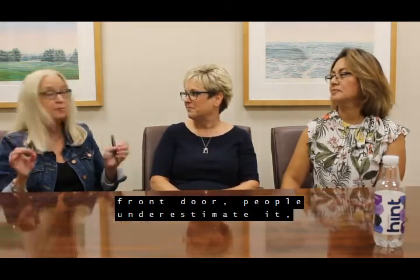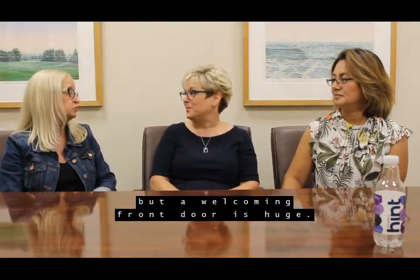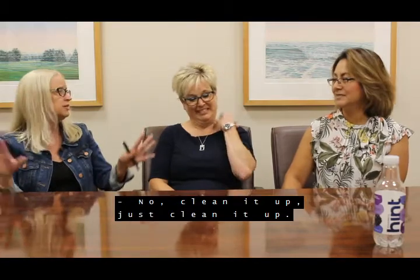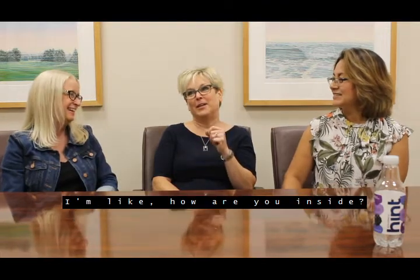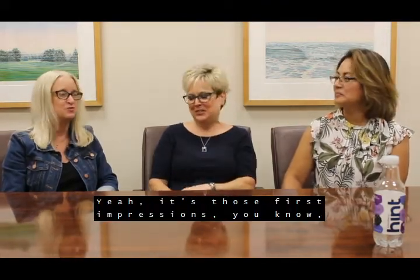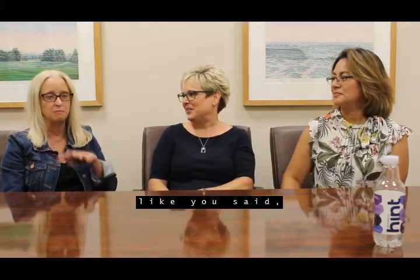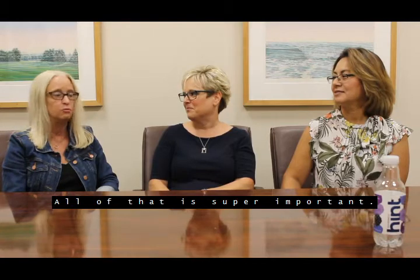Front door. People underestimate it, but a welcoming front door is huge. No spider webs, right? Just clean it up. Even a fresh coat of paint, great. That's a great tip. I hate bugs. If I go to someone's house and they have bugs outside, I'm like, how many are inside? It's those first impressions, like you said, smell, how everything looks. All of that is super important.